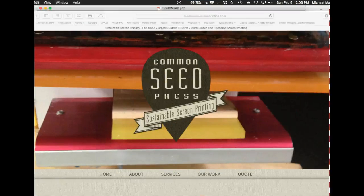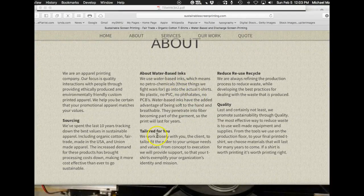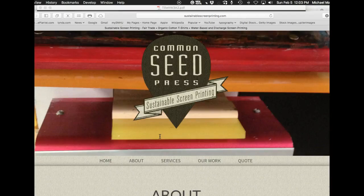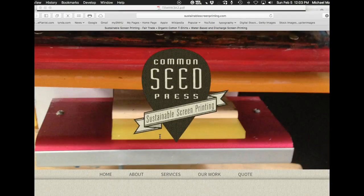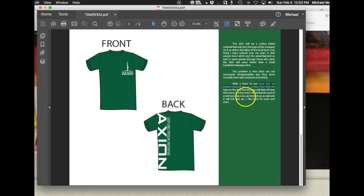You do have sustainable screen printers. They use water-based or soy-based inks, and those inks de-ink quickly. If the product ends up in a landfill, they're recyclable. They can be de-inked easily mechanically, so they're suitable for recycling. And if they do end up in a landfill, they will biodegrade, and the inks will biodegrade as well in a sustainable way. So look into that, definitely.